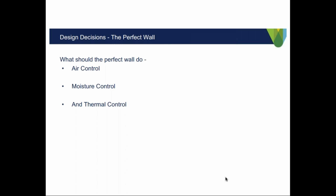And a good wall should have an air control layer, a moisture control layer, and a thermal control layer. We want to prevent draftiness, wind from blowing directly into the building. We want to prevent rain and bulk water from entering the building. And then we have to have some sort of thermal control, which is the insulation portion of this equation. So these are really the three main things that a wall must do in order for it to function properly. Next slide, please.